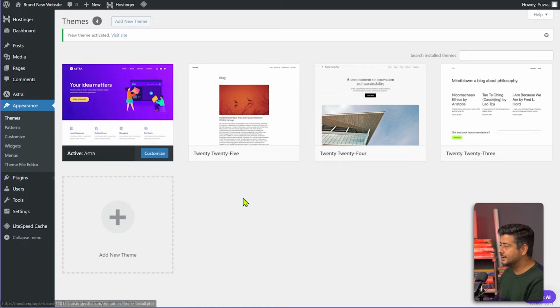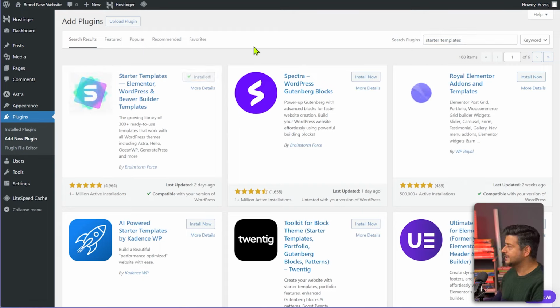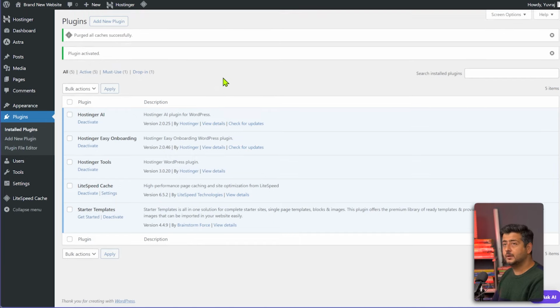Once you see this here, starter templates, we'll click Install Now. It'll take just a few seconds. So it's already installed now. Let's click Activate as well. And this is where the magic happens. This is where you'll be able to completely transform how your website looks with the help of starter templates.